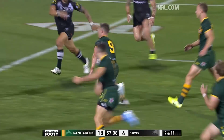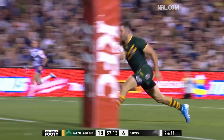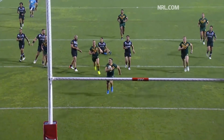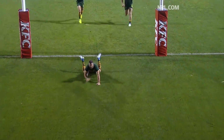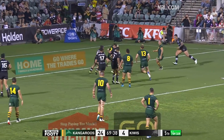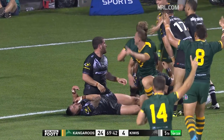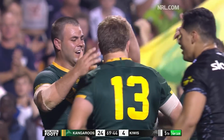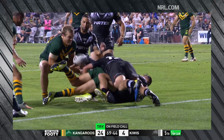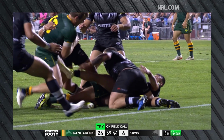Here goes Cook again with a dummy half scamper. Got it away to Tedesco. And what a combination. Cook and Tedesco, brilliant again. Grubber kick, Jake's with it. And then short from Papali to Cherry Evans. And, oh, there's a green and gold jumper plunged in. Marshall's blown tackle, up a tree. Have a try. Jake Trbojevic has got the ball under his wing. Loses it into a defender.